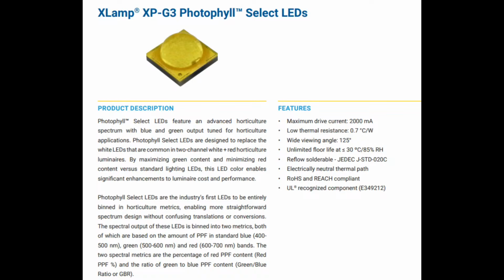So Photofill LEDs are designed for horticulture. They're meant for grow lights, and they're specifically tuned for the light frequencies that plants respond to best. If you're using LEDs to grow plants, of course the sun is free, but in some cases maybe you can't. The sun has all sorts of extra wavelengths, and maybe you don't need those. So in this case, you can get binned LEDs that are specifically designed for LED grow lights.